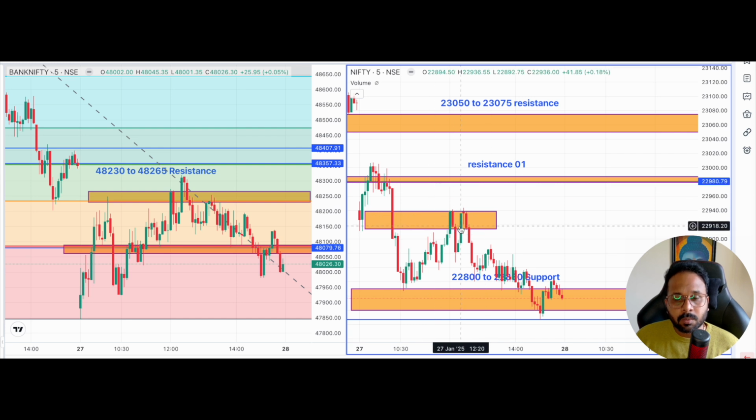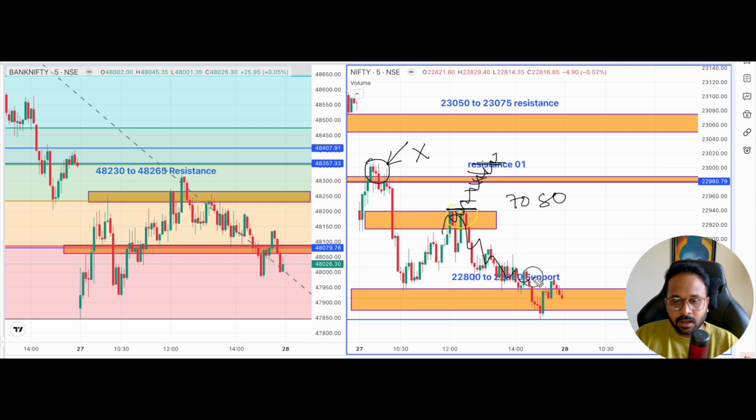How did I know about this? It is not that I know accurately that from here only the market will fall, but based on the concept I have learned about price action and stop loss hunting, I understand that if the market starts moving nicely towards the upside, call option traders will be making profit. People who sold at the upper level will not allow the market to reach this area. So a probability of 70-80% is there that it can correct, right?